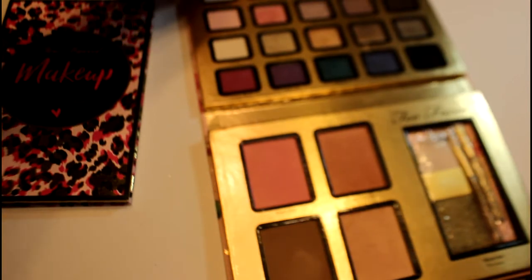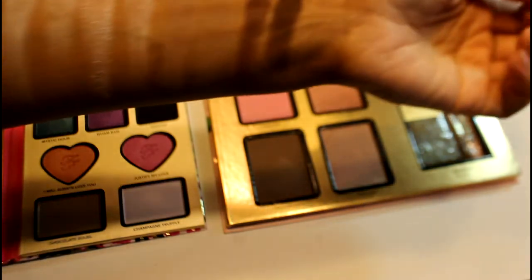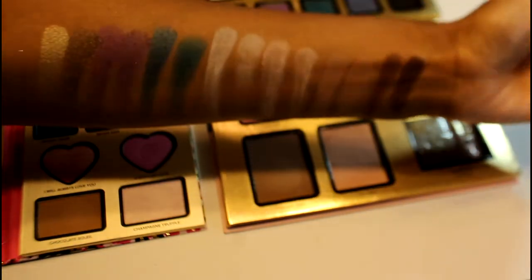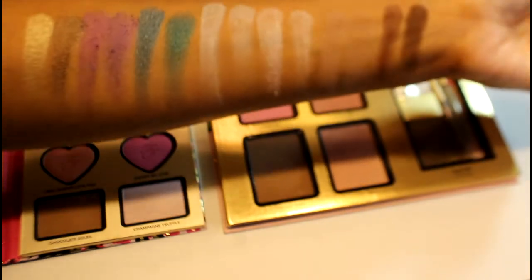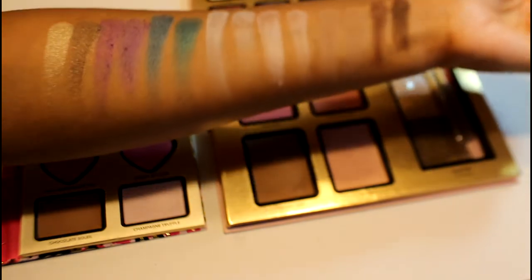So those are my comparisons of these two palettes. So that is that. So here are all of the comparisons. As you can see from my arm, they are extremely similar.